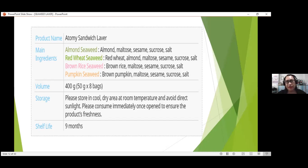Okay, kasi yung pumpkin seed, yung buto po ng kalabasa, meron siyang vitamin-rich na specific element na I forgot already. Kahit sa ibang bansa, nire-require nilang ipakain yan lalo na sa mga lalaki. Okay? So, it contains 400 grams. So, 50 grams times 8 bags. And then you have to store it in a cool, dry area at room temperature and avoid direct sunlight. So, please consume immediately once open to ensure product's freshness. And the shelf life is 9 months.